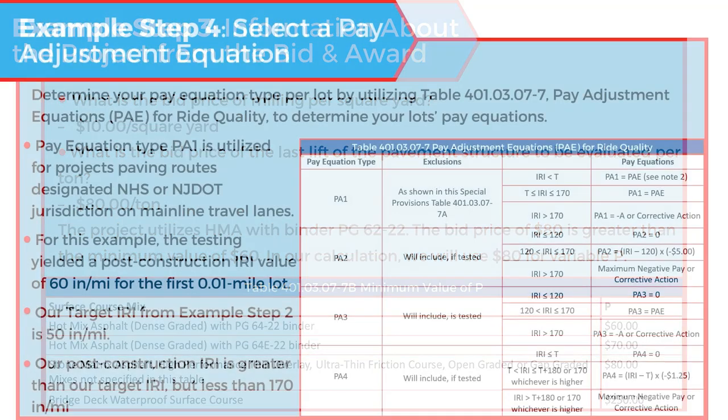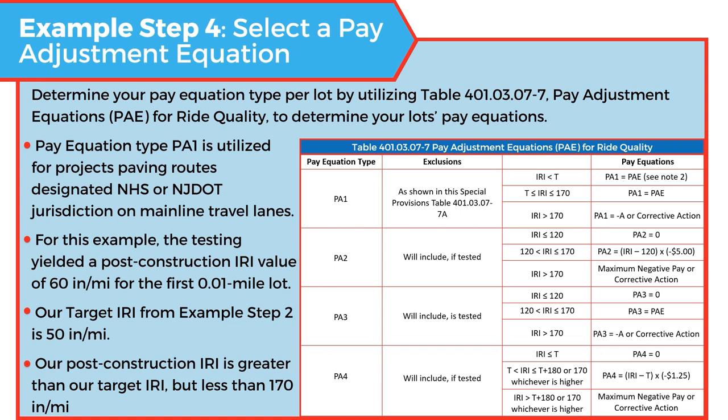Step 4, everything's been built. The independent testing agency has given us our IRI value, and they've told us it is 60 inches per mile. Now with this information, we can pick out our pay adjustment equation. So again, we start left and we work our way to the right. We define this as an NHS roadway and we're on a travel lane. So we'll be using PA1. This lot will not be excluded for the sake of this example.